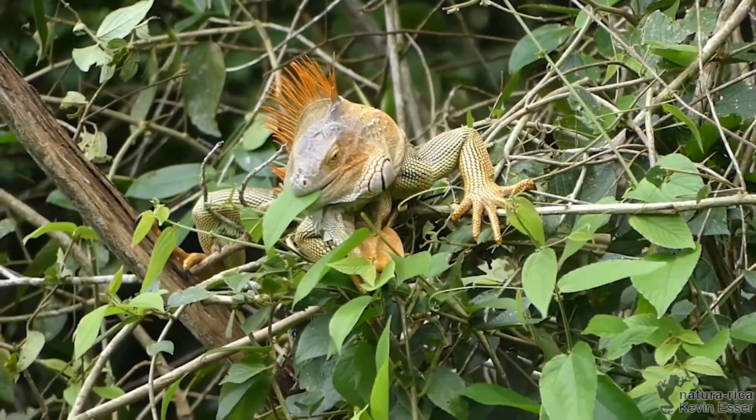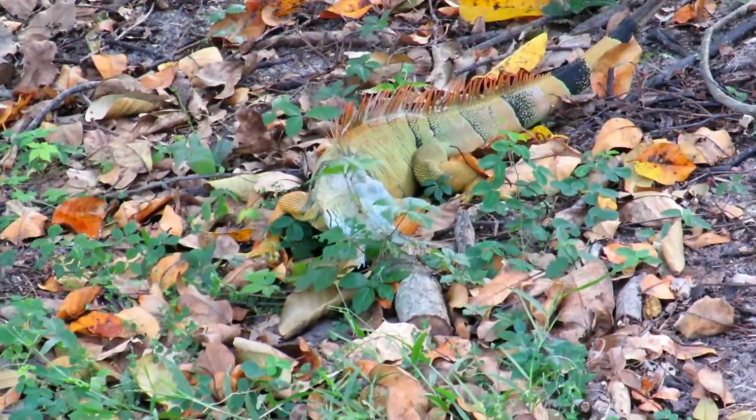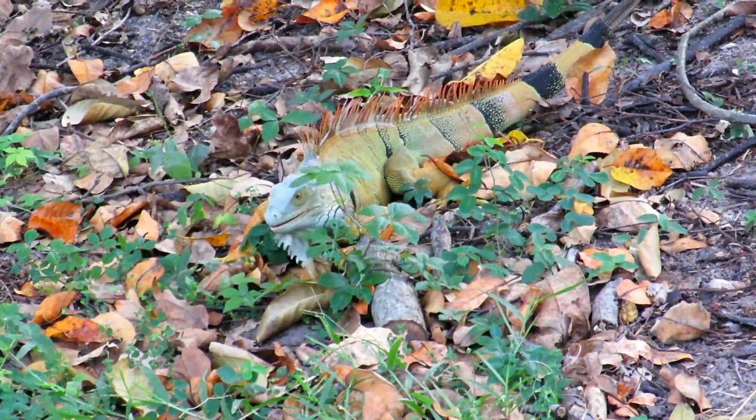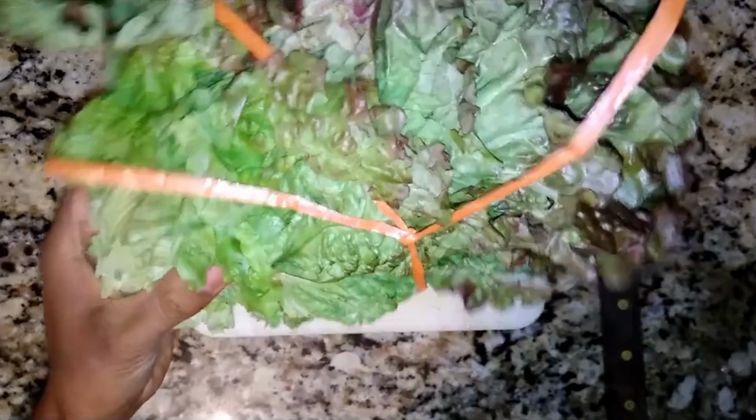In the wild, iguanas primarily feed on dark green leaves, orange and yellow vegetables, fruits, edible flowers, herbs, tender shoots, and occasionally small insects, snails, worms, and even occasionally small rodents. This opens up a debate. Should we provide them with animal origin foods?